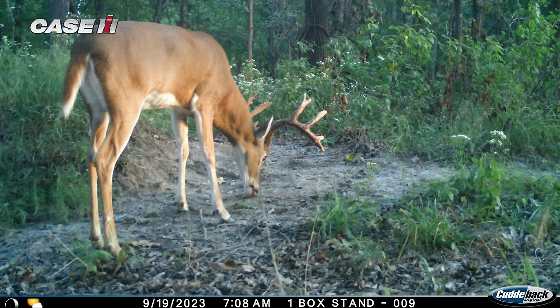And then Velveeta, the buck I was targeting all last year, finally showed up, I believe September the 18th. He showed up on the south side of the sanctuary, and then he daylighted on this plot the next morning. He's only been here, I think, two times, so it's still very sporadic.